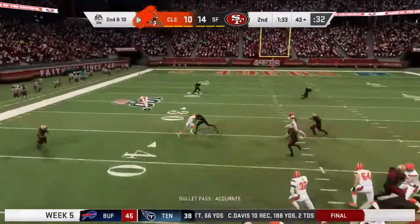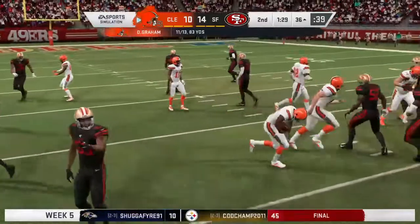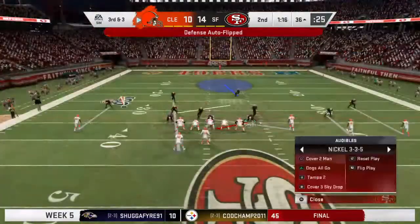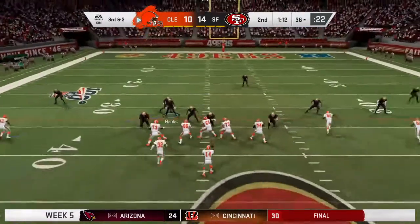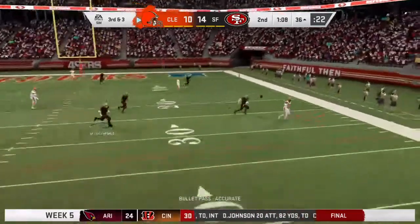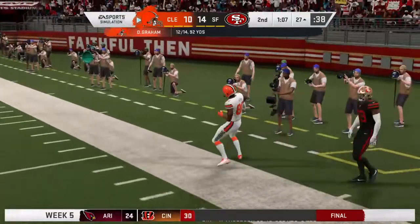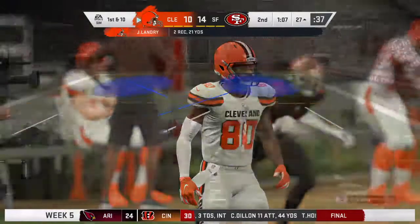Second and 10, here's Graham again. And he comes back with one complete. And here he'll be brought down a little shy of the 35 at the 36. A second down completion got him 7. Now here's third and 3. Graham going to set up to throw. And he's got his man. That's Landry. What a methodical drive this is turning out to be. That time 9 yards, and the sticks move again.